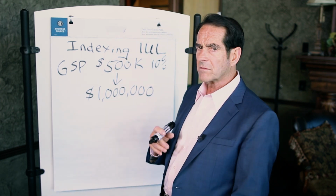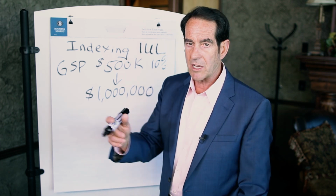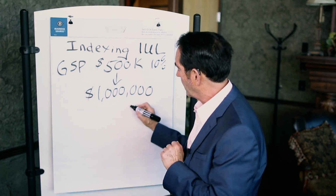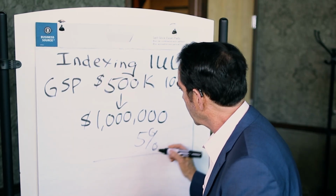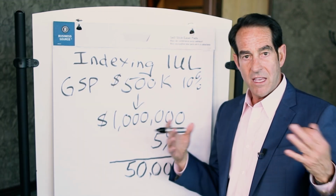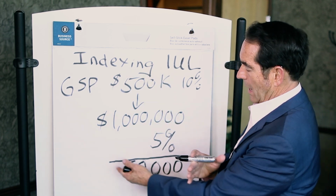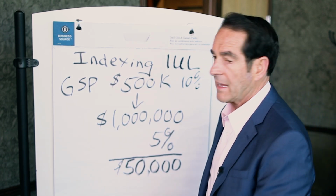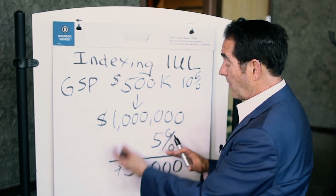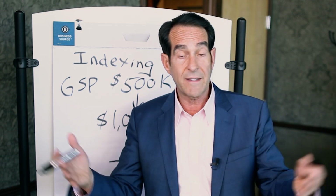So let's just use that because that was the worst decade since the Great Depression. So if I feel bearish about America, and I think we're going to head for a recession, I can just hunker down and take the general account portfolio rate of 5%. On my million, I would end up with $50,000. So that year, on my million, if I say, just pay me the 5, that would be $50,000. Now, if I take it out for income, it's tax-free. If I leave it there, it compounds tax-free. Now I've got $1,050,000 growing the next year.